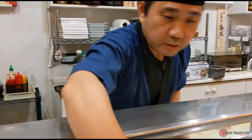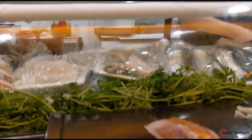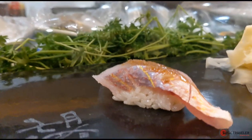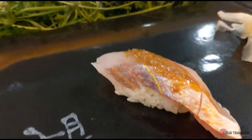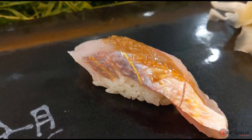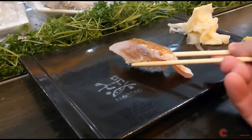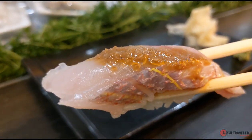This is a threadfin bream with a sesame soy sauce, like a tai chazuke. All right, guys, so right here we got some sea bream with some sesame paste.